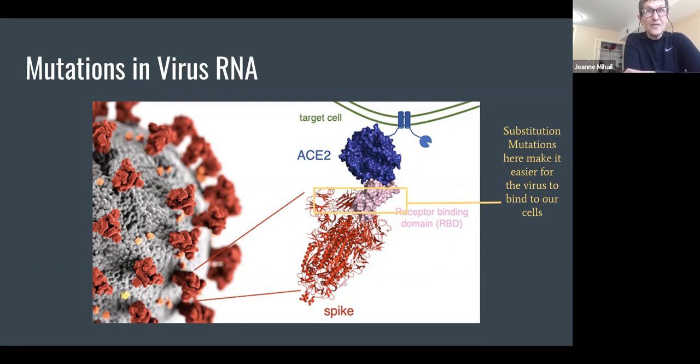And that means there need to be fewer particles of the virus in our body in order to make us sick. And so that was really concerning, but that wasn't the only kind of mutation. So that's that yellow box area where substitution mutations make it easier for the virus to bind. And if we look at the other end of the virus, down in the little blue-green box where the word spike is, there were deletion mutations there. And I think you guys heard about those too in class.